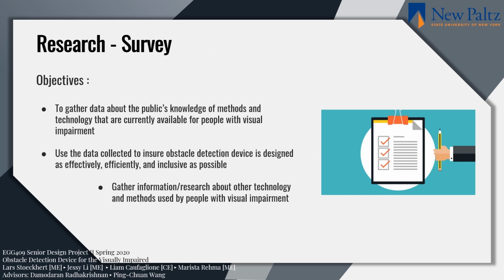In addition to doing research on technology related to obstacle detection, a survey was created in order to understand the public's knowledge on methods and technology used by people with visual impairment. This data was then collected and used to ensure that the device was designed as effectively, efficiently, and inclusively as possible. Since there were restrictions on where and how the survey could be distributed, the data that was collected remained inside the New Paltz community.